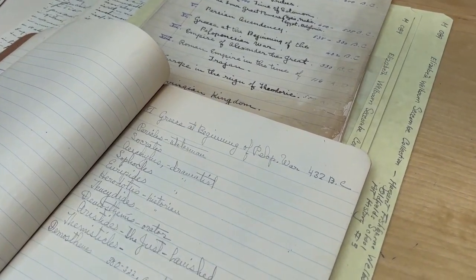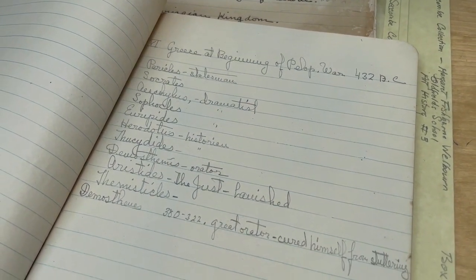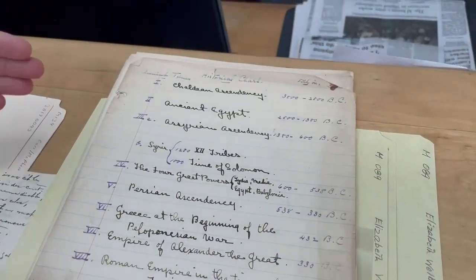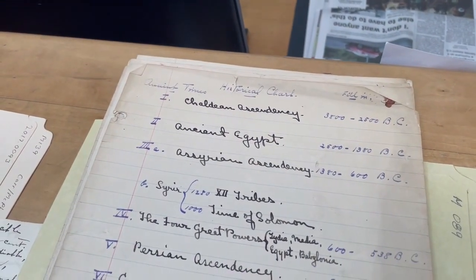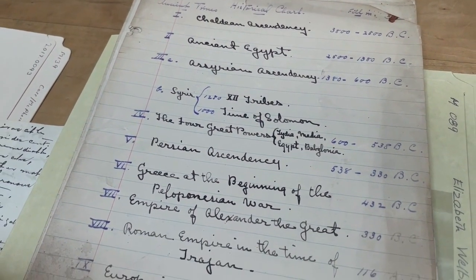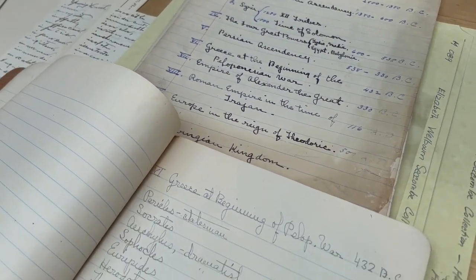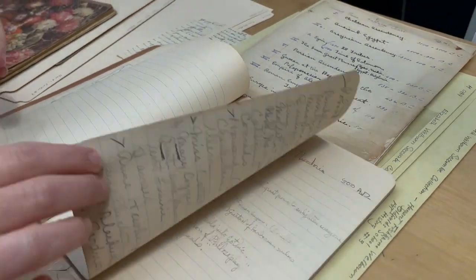And we can see that although this is a lot later than Thomas's notebook, she's still doing some similar things. So part of her practice involves copying out historical charts with dates so she can remember the eras that were happening, the chronology of history. We also can see how her handwriting is very different, but it's also way neater than mine.